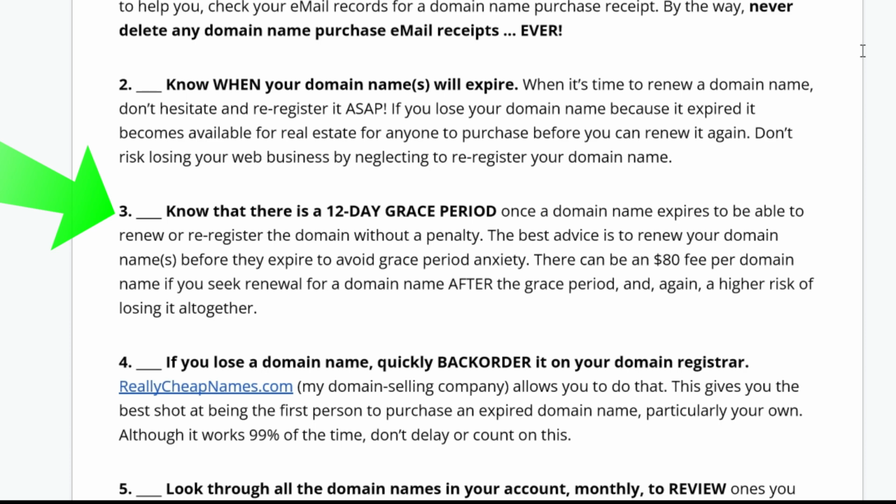Number 3, know that there is a 12-day grace period once a domain name expires for you to be able to renew it. They give you 12 days after the expiration date. After the 12 days, you got 30 more days, but it's going to cost you $80. So don't go that far. Know that there's a 12-day grace period after each domain name expires.